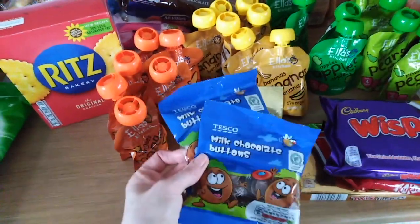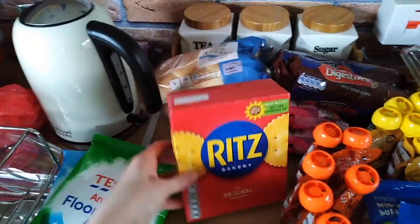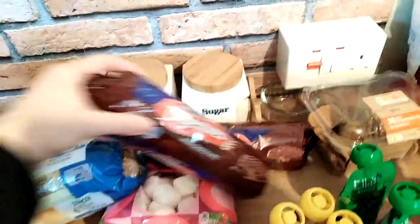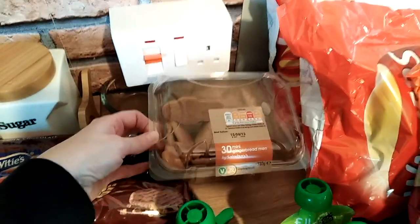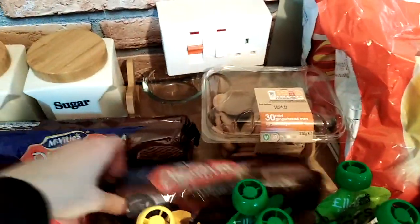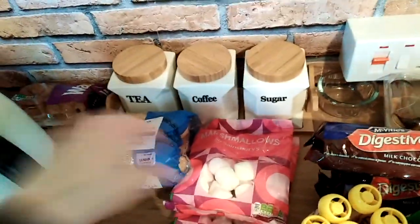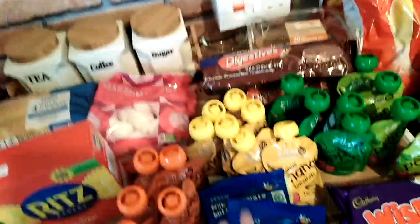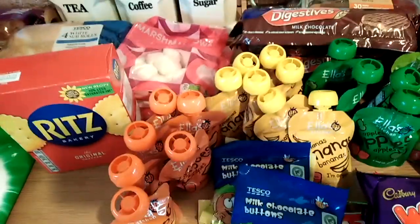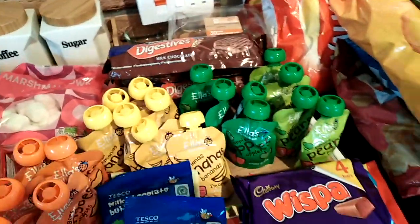I've got some milk chocolate buttons and some white chocolate buttons. Got a box of Ritz biscuits for the kids, some chocolate digestive cookies. I did get a box of mini gingerbread men from Sainsbury's because the kids wanted something to snack on, so I got those. I got some white sub rolls for hot dogs. And I've got 2 packs of large marshmallows because Meadie likes to snack on those. And then I've got all of these Ella's Kitchen fruits. I've got mangoes, bananas, apples and pears.